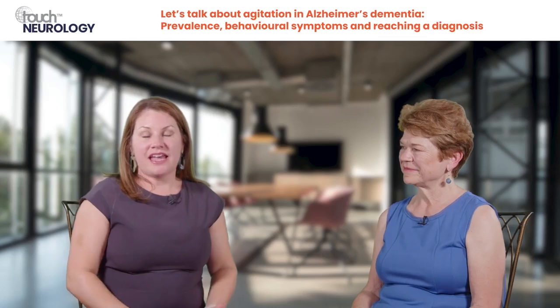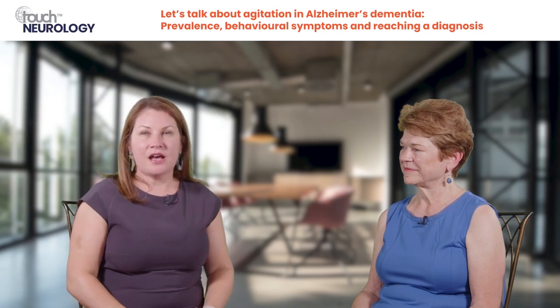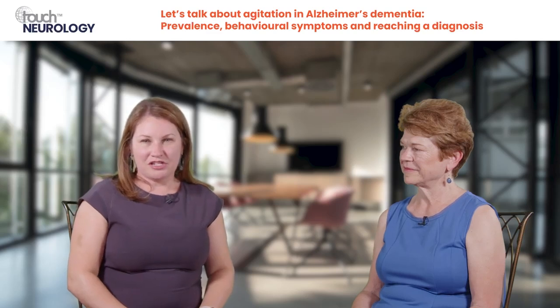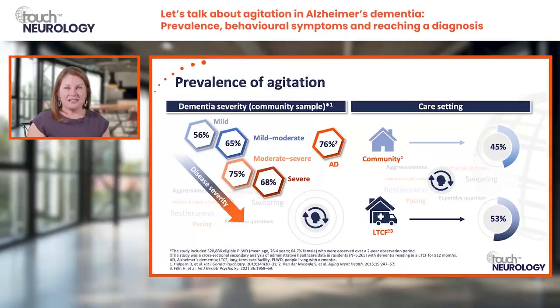Today, we'll be discussing agitation in Alzheimer's dementia with a focus on understanding its prevalence, symptoms, and how to diagnose it. In this first session, we'll be considering the prevalence of agitation in Alzheimer's dementia and how it can vary with disease severity and setting. Alzheimer's dementia is in and of itself a common and increasingly prevalent condition worldwide, and one of the most common symptoms that comes along with that is agitation.